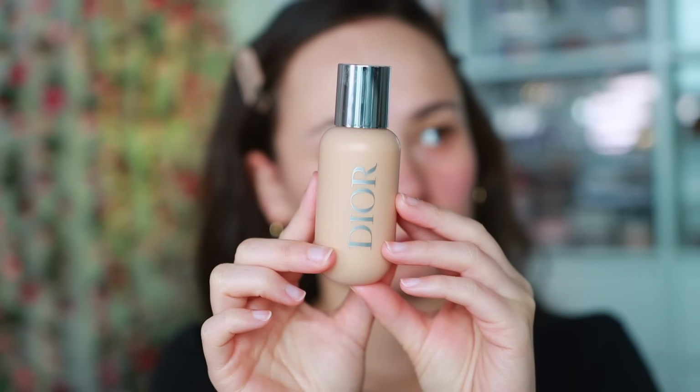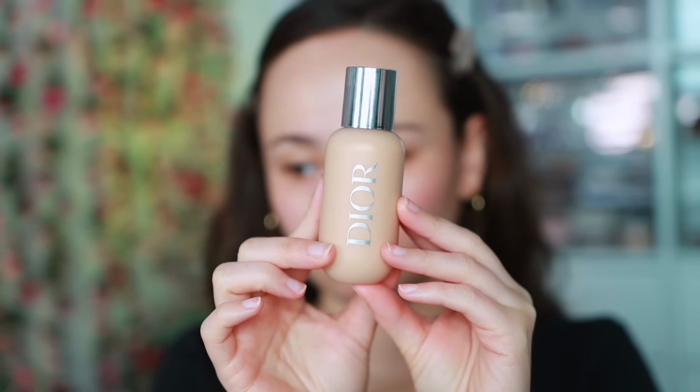It is a great everyday foundation. It gives a medium coverage, but it does have a buildable coverage. You can start off on the lighter side of coverage if you just blend it out in a really thin layer, but you can get up to a medium coverage. And the finish is very skin-like. It feels lightweight on the skin.